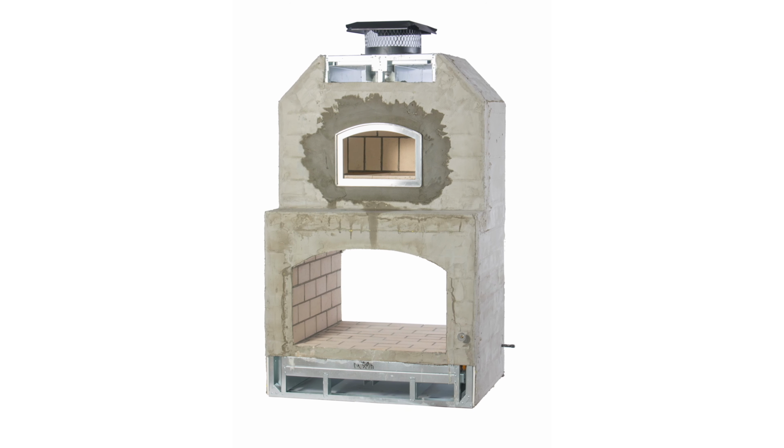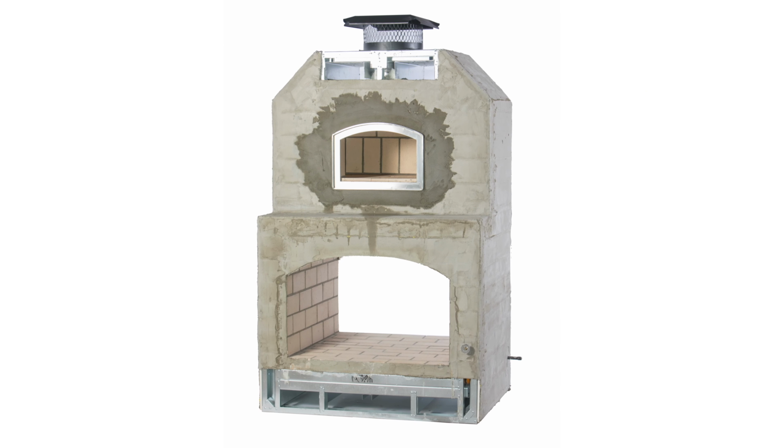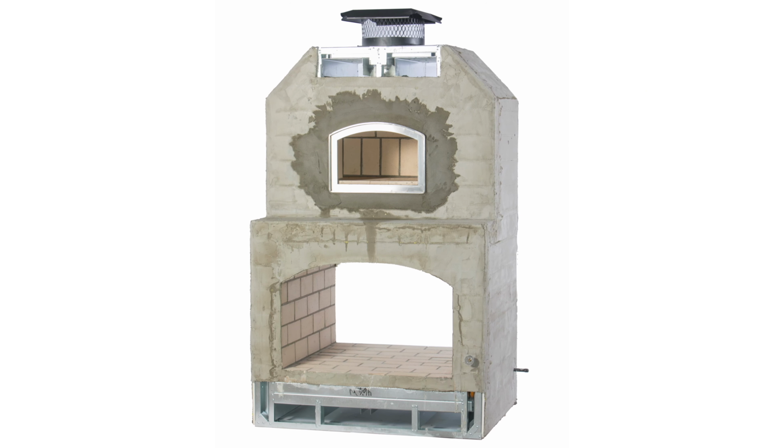Another question that I get asked about is if we can do a see-through or 2-sided firebox, and we are able to do that. That's a design feature that we've accommodated for several clients, and it's a really nice look. Definitely let us know what you're looking for and we can build it to your spec.